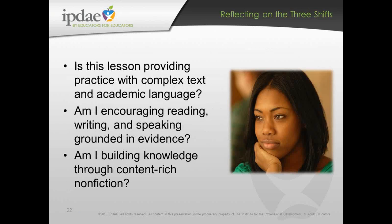That sounds great. So as we start building our lessons that really integrate with the standards, every lesson we develop, we really need to reflect on those three shifts. We need to ask ourselves as we're building our lesson plans, is the lesson providing our students with practice with complex text and academic language, regardless of what level they are reading at? And are we encouraging reading, writing, as well as speaking and listening that's grounded in evidence? Let's face it, that's what our workplace wants us to be able to do. And most of our students are in the workplace in some form, so these are the skills they need, not just to increase their academic skills, but also to increase their workplace skills.